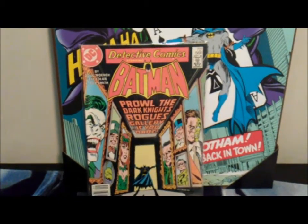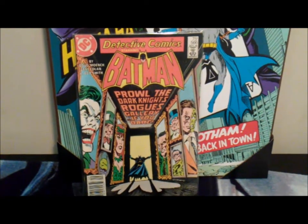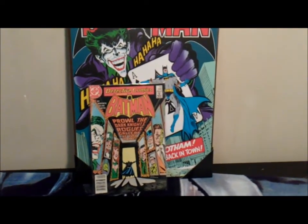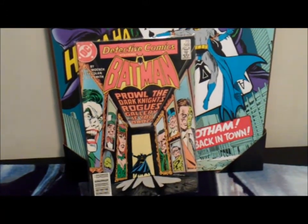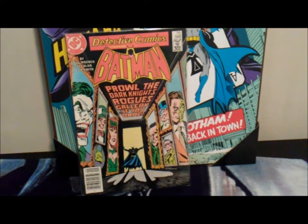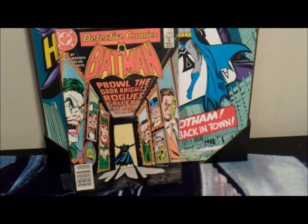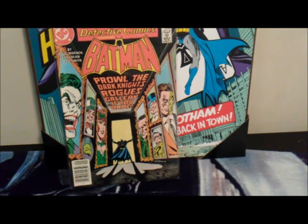Dude, Detective Comics, number 566, 1986. The reason why I bought out my wood art is because this actual book is on a wood art cover. So I definitely have to get that wooden art to hang on the wall with this comic book. This is a newsstand, and guess how much I bought it for? $2 freaking dollars. So I am so happy to have part of Batman's history. This is an iconic cover. I bought it for an iconic price, which is only $2.